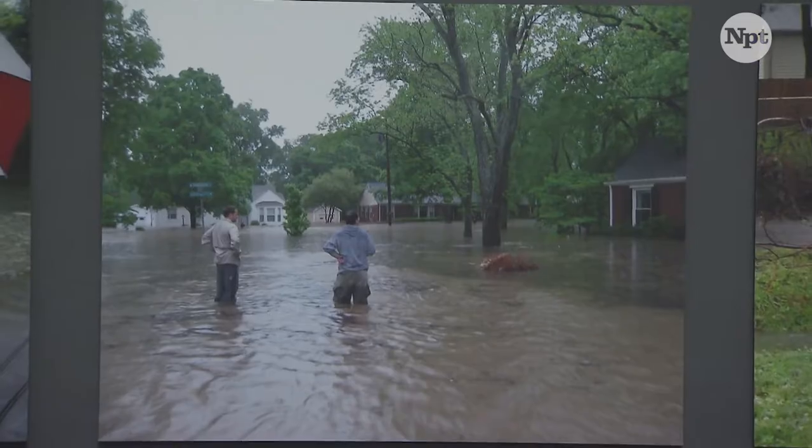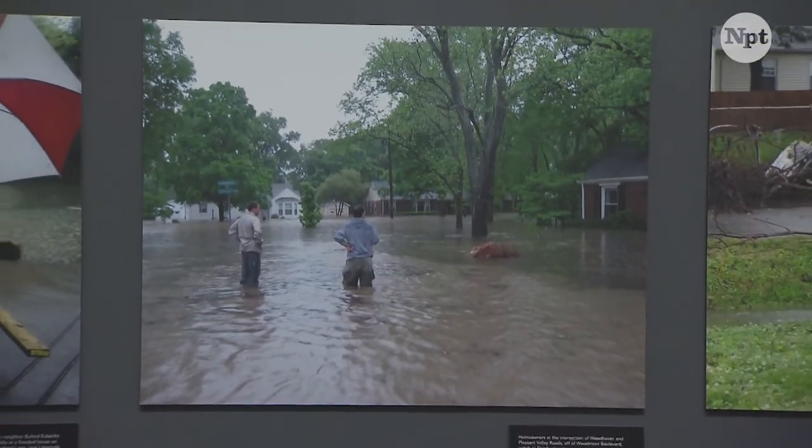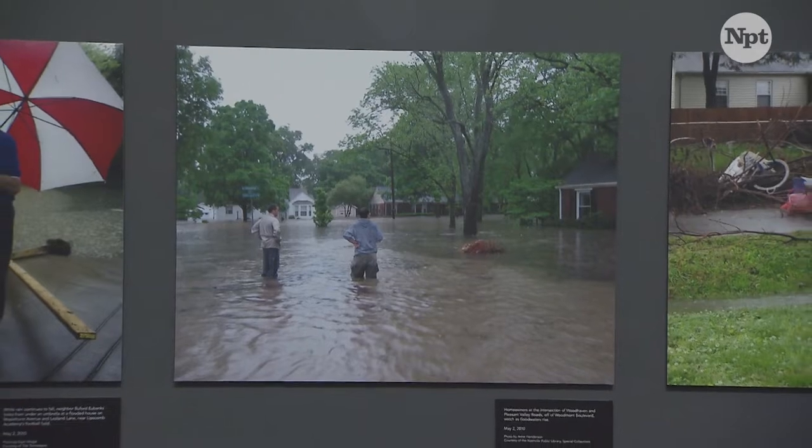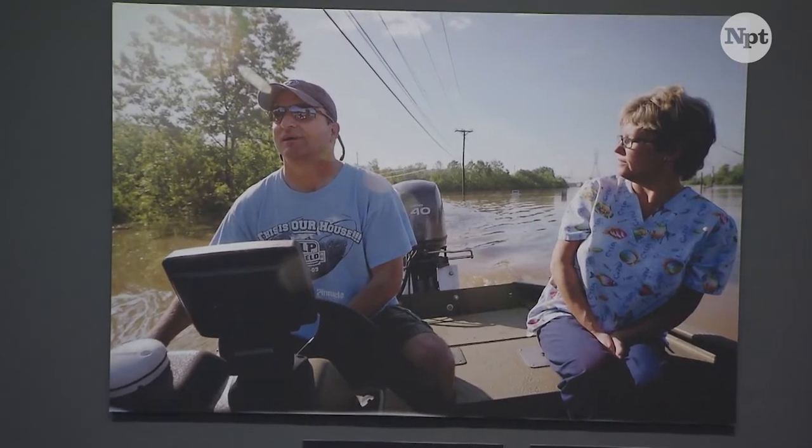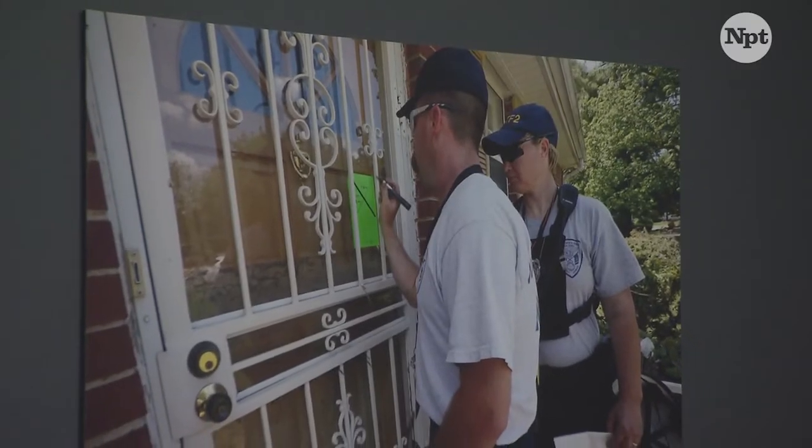My home was flooded with 5 feet of water, so I was very fortunate in that I was able to receive money, and not every community received the same sort of attention. So it was important in organizing this exhibition that we were able to tell multiple stories, recognizing some of the neighborhoods that did not recover and still have not recovered completely.